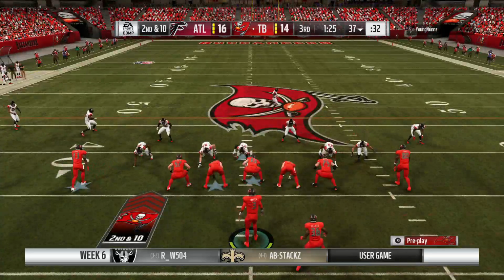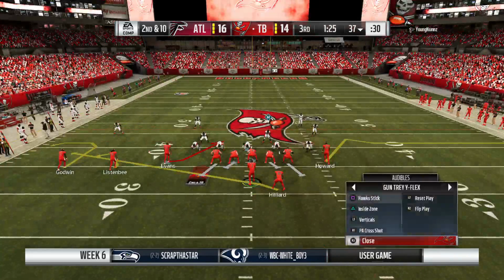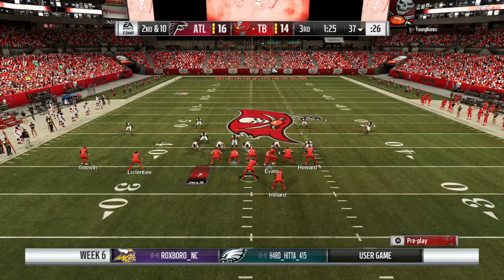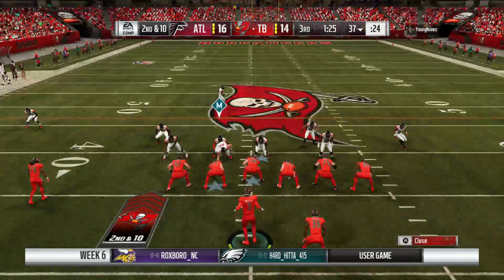He's one of their best playmakers. No matter what it says on the scoreboard, you're always trying to get him the football. 5 on the 50.